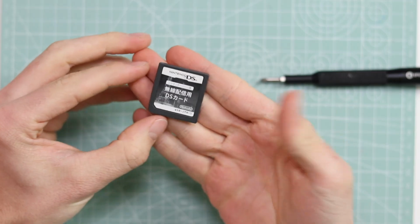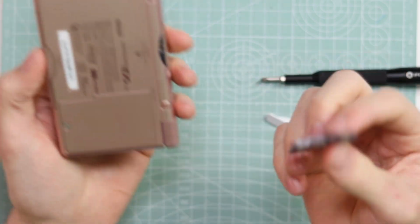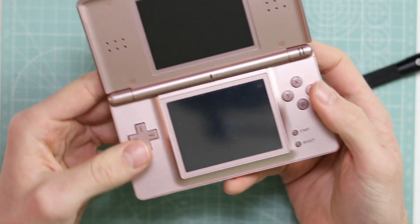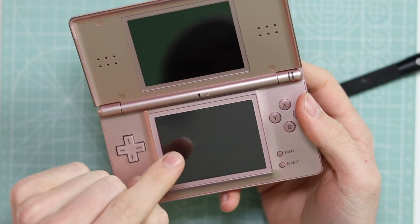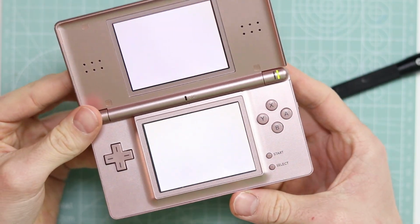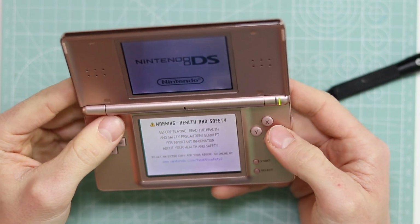Now, this game is that Nintendo Zone cartridge that I was referring to. And if we actually take a regular DS, you can see that you do not need to have this specific hardware for this to work. Now, here's what's quite cool about this. The second you turn this DS on, it will bypass all of the retail stuff and go straight to the game. Or at least, you know, the Nintendo Zone thing, whatever it is.